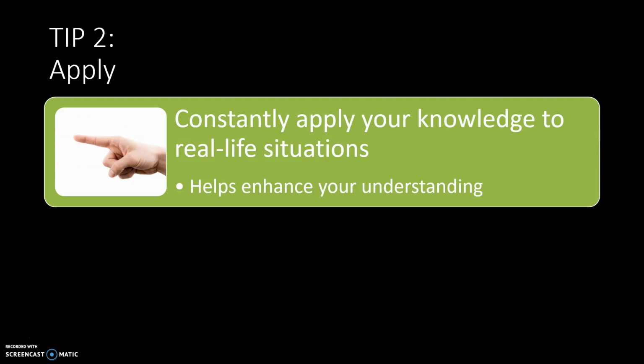So tip number 2 is apply your knowledge. I do this all the time. I sound like an absolute nerd, but who cares? Constantly apply your knowledge to real life situations. If you spot someone, like your mum, keep using a certain tag question, or applying convergence or divergence or whatever you're spotting her doing, or anyone, really, say, oh, you're doing this. It really helps enhance your understanding and make sure you're constantly referring back to that information that you have in your brain. Keeps those neurons and synapses and whatever healthy.